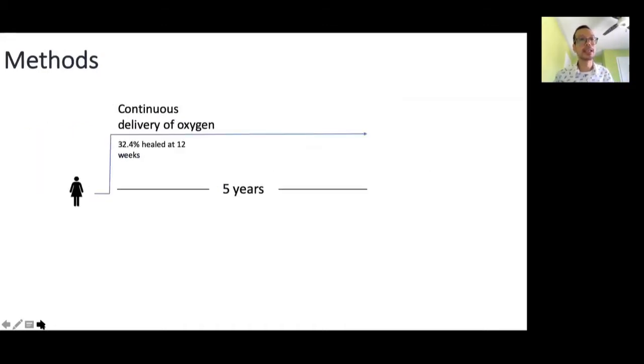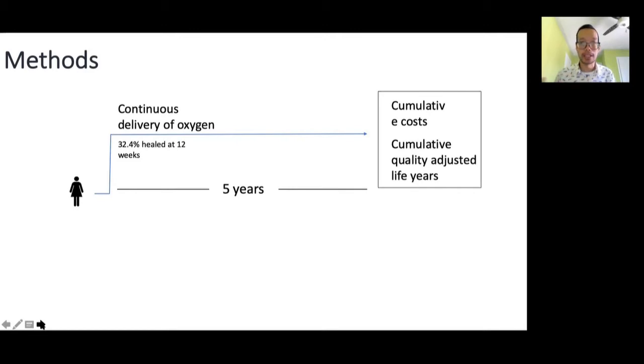So let's get into some specifics about what was conducted. So we took an individual, and what we did was we projected over a 5-year time frame. We looked at this individual if they were to receive CDO, as well as the associated clinical outcomes that are connected with this intervention, that being the possibility that this individual will be healed at 6 weeks. And then we took a look at if we were to project them over a 5-year period, what their cumulative costs are, as well as their cumulative outcomes are. If we go to the next slide, then we can take a look at this individual's 5-year cost and outcomes.